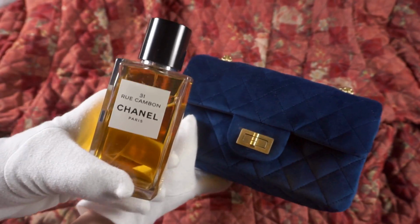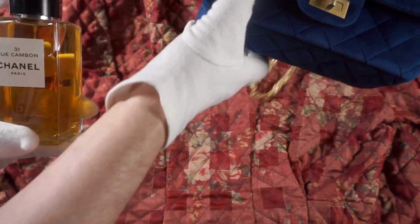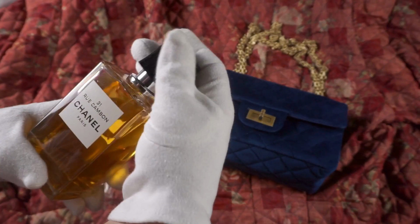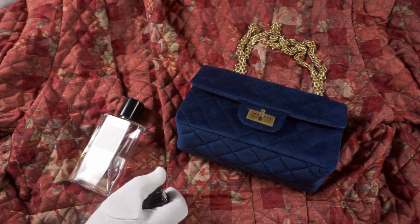And the second perfume that represents this bag is the Haute Couture fragrance of Chanel. It's the 31 Rue Cambon. The Eau de Toilette, mind you. The Eau de Parfum is nasty. Nasty, nasty reformulation. Eau de Toilette, smelling it now. Yeah.